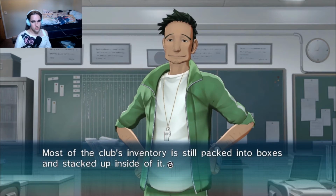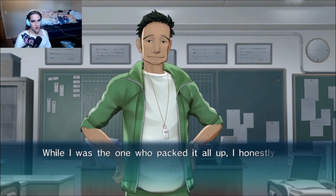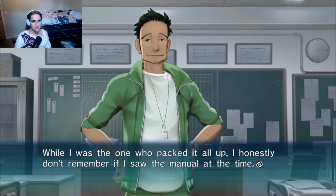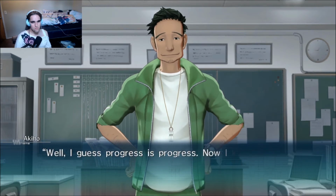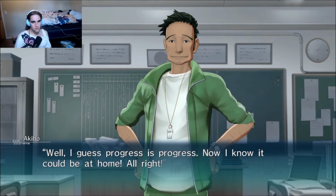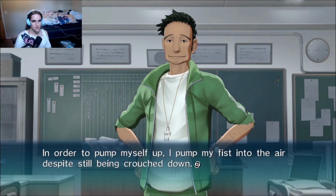Most of the club's inventory is still packed into boxes and stacked up inside of it. While I was the one who packed it up, I honestly don't remember if I saw the manual at the time. Well, at least finding out it's at home is some progress. Alright. In order to pump myself up, I pumped my fist into the air despite being crashed down.